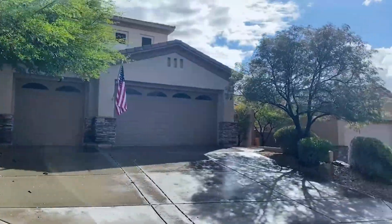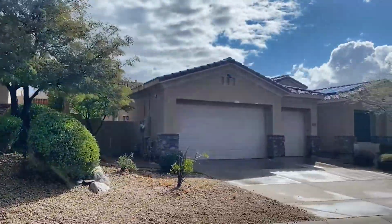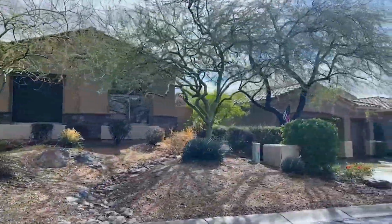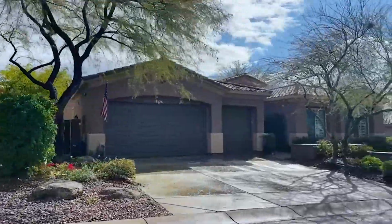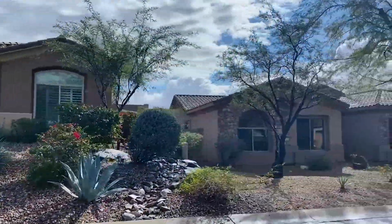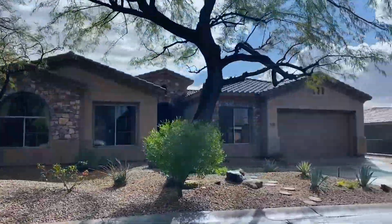So within the community of McDowell Mountain Ranch, there are 14 different builders that built, and there's about 4,000 homes in total. So you have a huge range in size, single family, townhome, single story, 2-story, smaller lot, a little bigger lot, all the way up to a full custom that you, if you would like to build from scratch, have the ability to do.